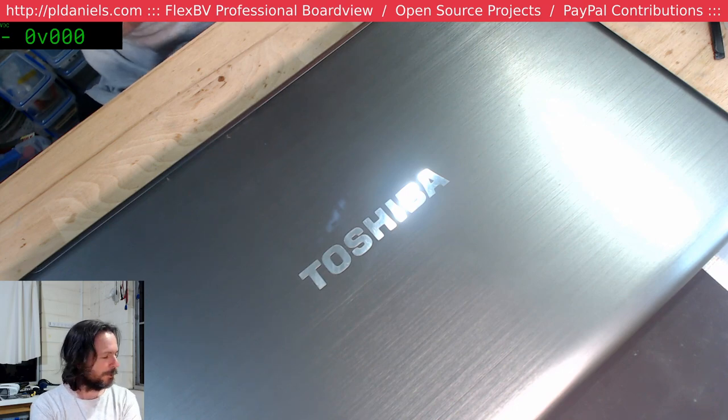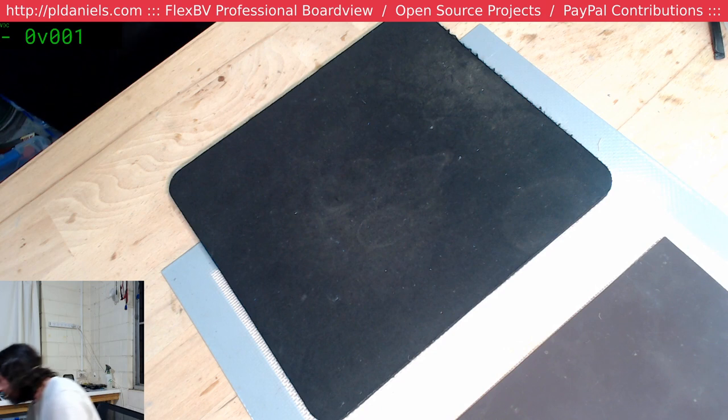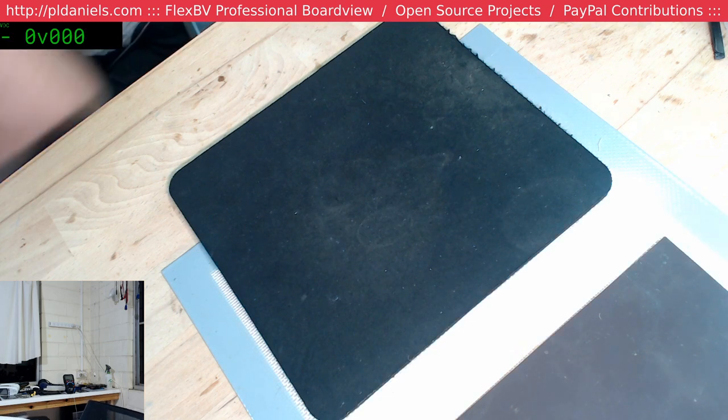Not even reflowing a CPU. Agreed, Pernov, agreed. Didn't even get to do that. I'm just glad that's fixed, though. And I guess because it didn't end up costing too much to fix. I'm not going to put that back into it. There.